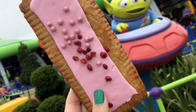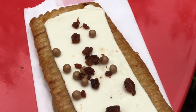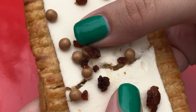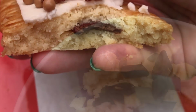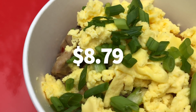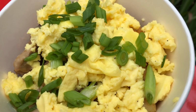And then often they do have that raspberry one come back, so you really never know what you're going to get in terms of the flavors here, but they're good. They are pretty fancy. So if your kids love Pop-Tarts, they may not love these, or they might. So show them a picture, let them check it out. Also at Woody's Lunchbox, you can get that breakfast bowl for $8.79. This is tater tots smothered in smoked brisket country gravy with scrambled eggs and a sprinkling of green onions.